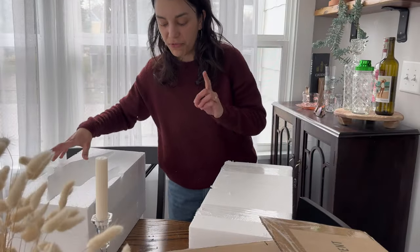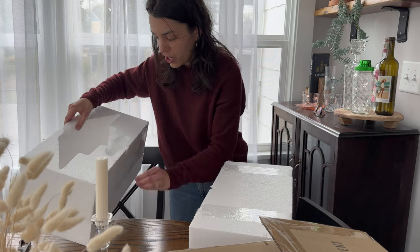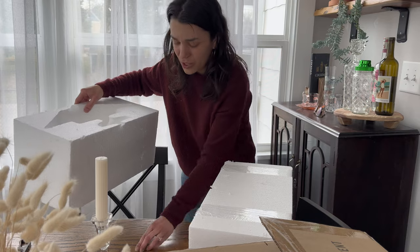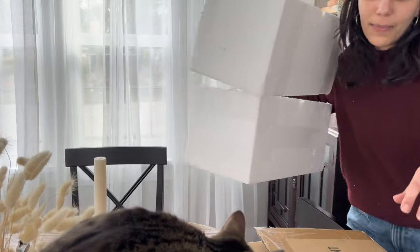I don't like styrofoam for many reasons. Number one, it's very messy. There's shreds everywhere. I hate the sound of it getting rubbed against cardboard. It's worse than nails on a chalkboard. 1000%. Okay, Cleo, what are you doing, baby girl? You're trying to mess with everything over here.